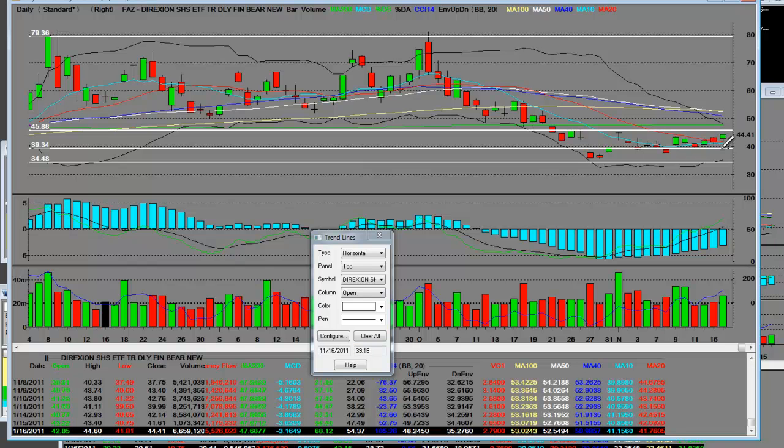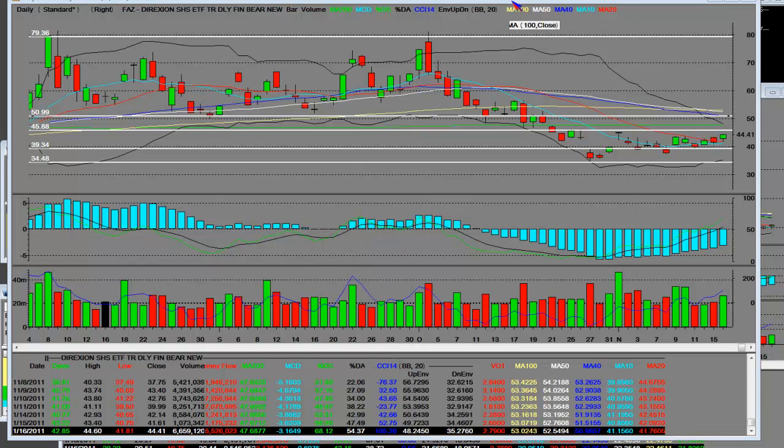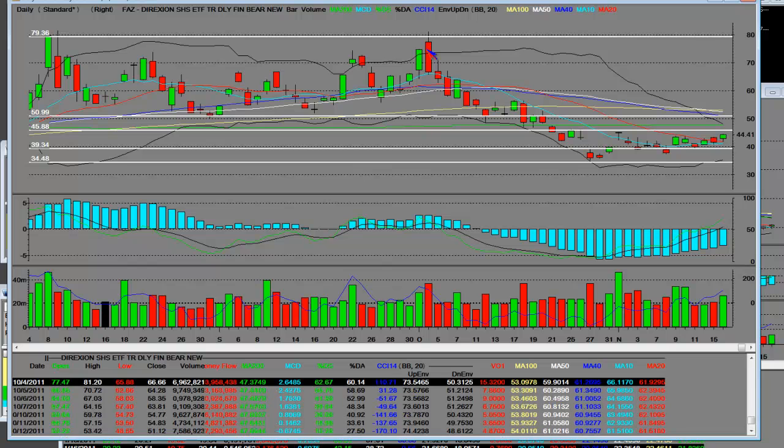Bear is setting up a base. There are key areas where it will test on the upside, and we have MMTs involved in this trade. That's why we're updating the status on the FAZ. Nice movement. It's building a base. Once that baby breaks out, you can see where the calendar year low was right here. Right here, on 10-4, 81.20. And we're buying down in here.